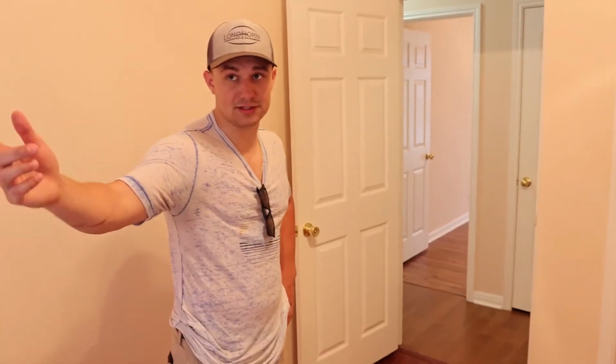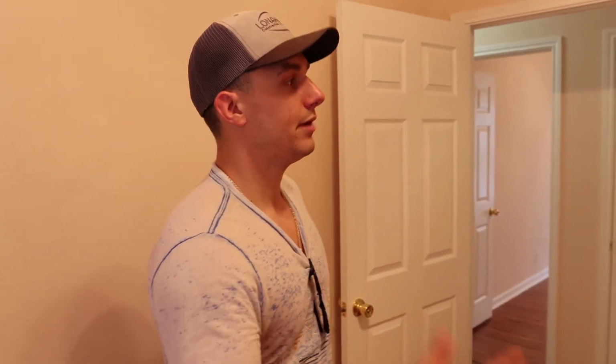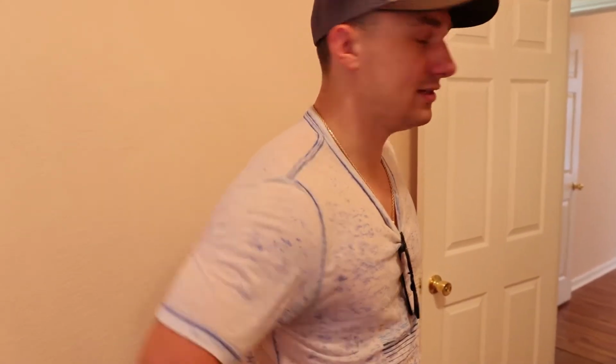But again, good blinds in here. We're gonna likely replace the light fixture, even though it looks pretty good. Paint, replace the flooring. But that's about it on the inside. I mean, it's really great condition. We got our guys coming here tomorrow to start working on it. But let's go check out the front yard and the backyard and take a tour there.